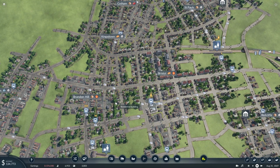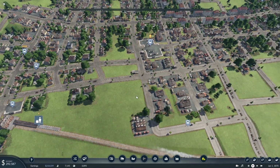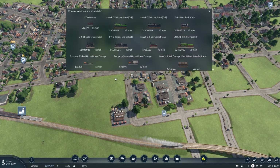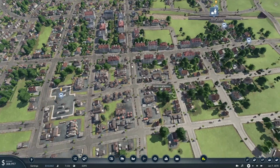Right, a short video effect, and here we are. We're rapidly approaching the very end of 1869, and I've actually repaid more of the loan. And here we have it, the L'Aubussin. I'm not sure we saw the L'Aubussin in Bristol or in the UK generally, to be honest, but it's nice to have something which isn't horse-drawn to put onto our streets of this lovely city of Bristol.